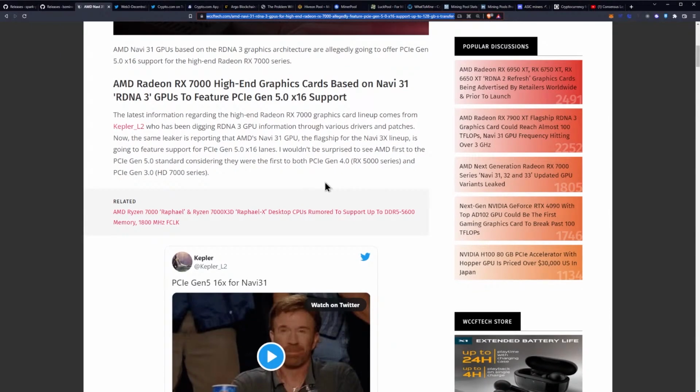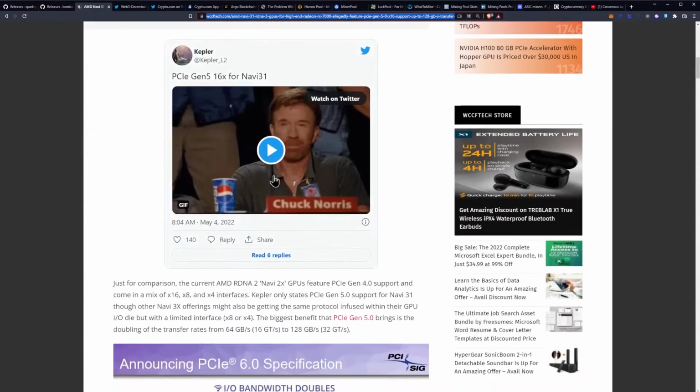Now, the same leaker is reporting that AMD's Navi 31 GPU, the flagship for the Navi 3X lineup, is going to feature support for PCIe Gen 5 x16 lanes. "I wouldn't be surprised," the writer says, "to see AMD first to the PCIe Gen 5 standard, considering they were the first to both Gen 4 on the 5000 series and Gen 3 on the old HD 7000 series."